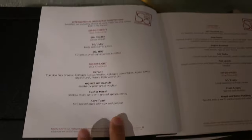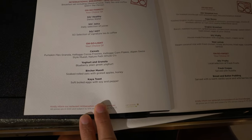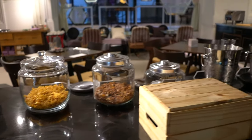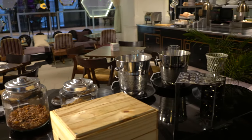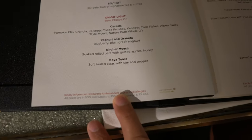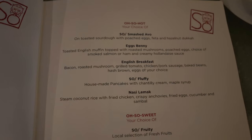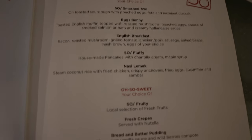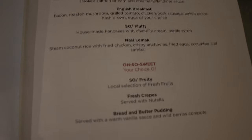So what you can get over here is detox water, juice, hot coffee or tea, and then cereal. Actually, you can get the cereal right over here on the left side, and usually it will be a buffet breakfast. And then other than cereal, there's muesli, the kaya toast. We ordered a smashed avocado, and then there's also eggs Benny, English breakfast, waffles, and then nasi lemak. Sean is going to have the nasi lemak, and then mixed fruit.